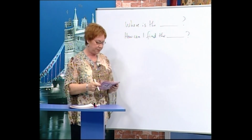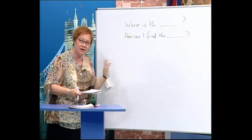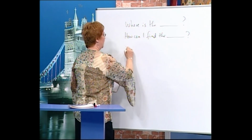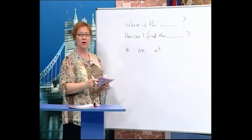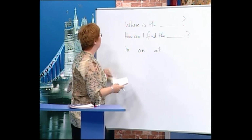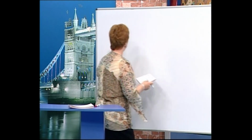Okay? Now, when we give directions, this is asking for directions. When we give directions, we often use prepositions. The most common prepositions which we use in English are in, on, and at. Okay, now let me show you how to use some of these prepositions.